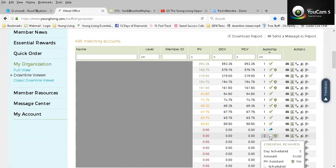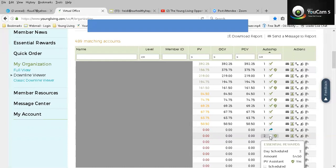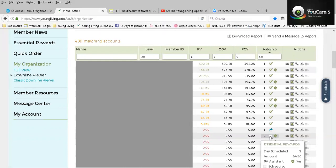So if you saw something like this, and for example, if it said 92 PV, that would be a prime opportunity for you to pick up the phone or shoot them a message and say, hey, I just wanted to make sure you knew there's a free oil at the 100 PV level on Essential Rewards, and your order is currently set for 92 PV. You may want to pop in there and add something if you'd like to take advantage of that free oil.